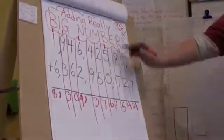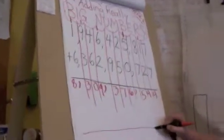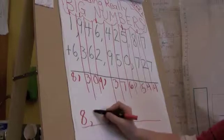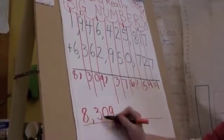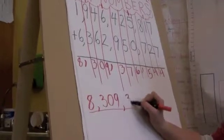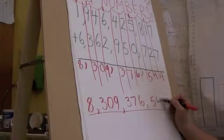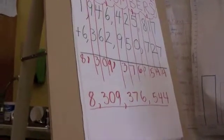Okay, so I tried to keep everything in the columns, and I'll rewrite this here on a line of its own so that I can see it more clearly without those extra lines in there. And I have 8,309,376,544. Now when you're adding big numbers, it is very, very easy to make mistakes.